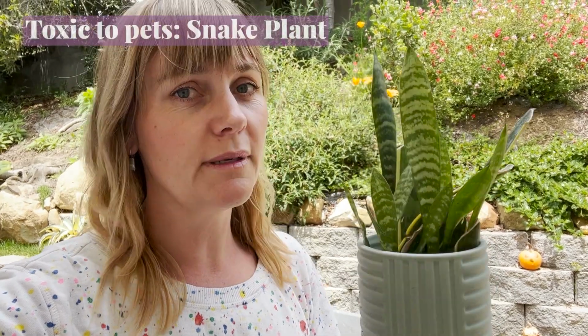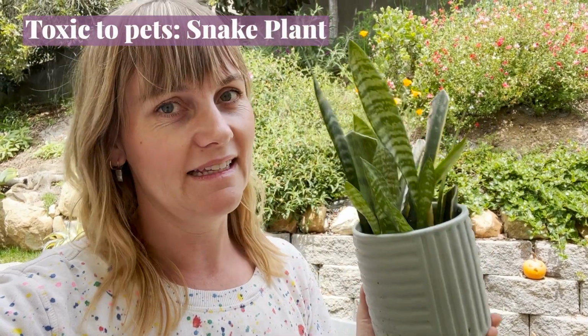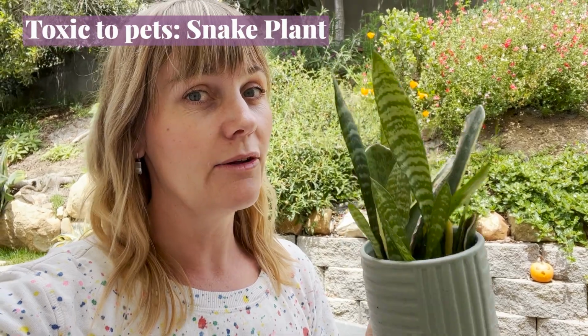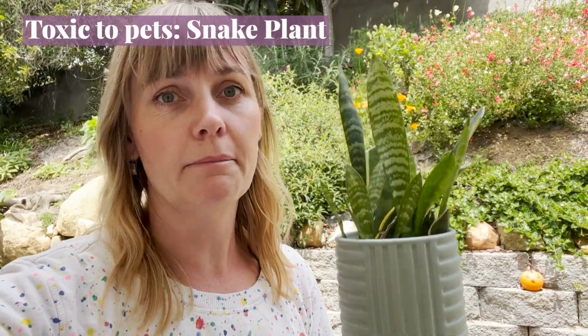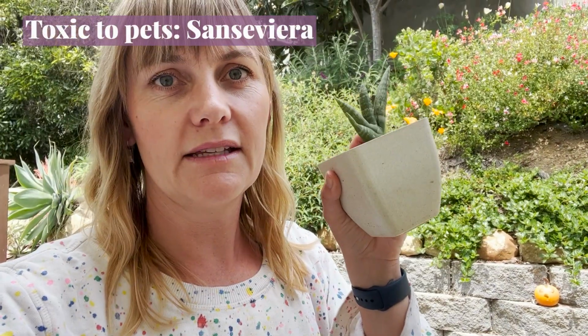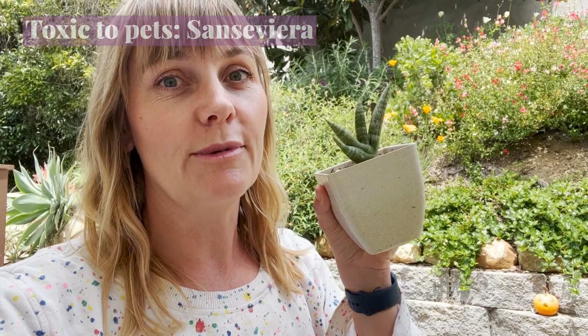Another very popular houseplant, which unfortunately should be avoided if you have pets, is the snake plant. Fantastic in low light situations, not so good when ingested. If you do have them, put them up on a really high shelf. Same goes for other types of Sansevieria. Keep them out of reach from your pets.